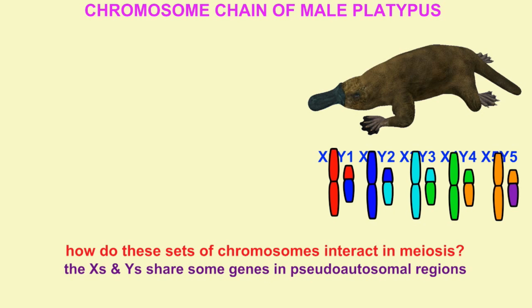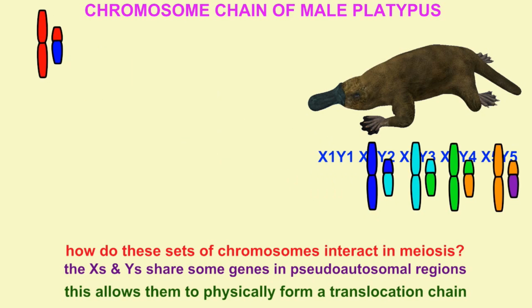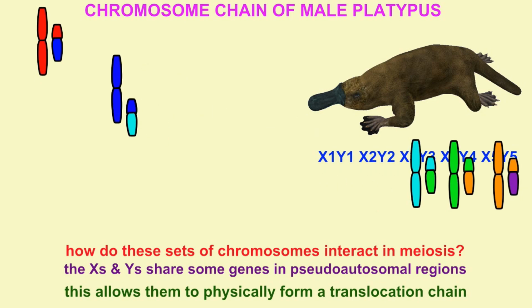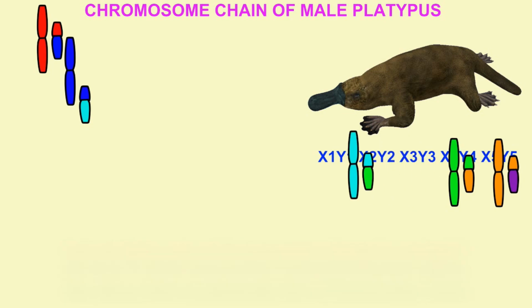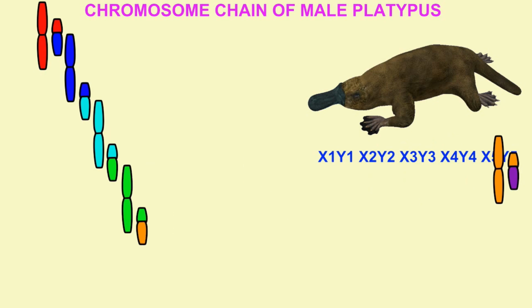So Y1, part of it pairs with X1, but then part of it can pair with X2 and start to form a chain. Y2 can pair in part with X2, but then also in part with X3. Y3 can pair in part with X3 and with part of X4. Y4 can pair with part of X4 and X5. And Y5 can pair with X5. And so this chain of chromosomes which forms during male meiosis is a unique way of keeping this set together.